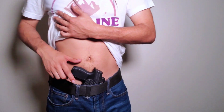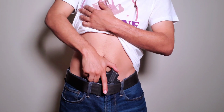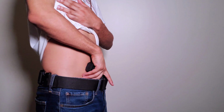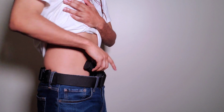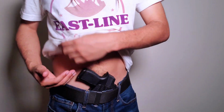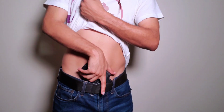That's pretty much dangerous. So what I do is I cant it so it's angled a bit, because it gives me all this clearance. So when I go for the gun, I don't have to worry about it bumping into the belt at all. I'm just going for it. So now I have a cleaner draw. The same thing applies if you're carrying on the side, inside the waistband. You just want to make sure you have good clearance when you're going for the gun.